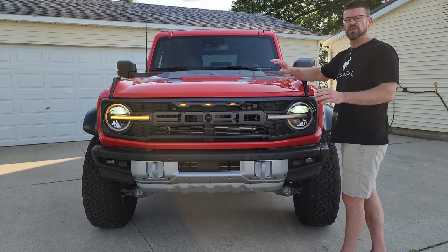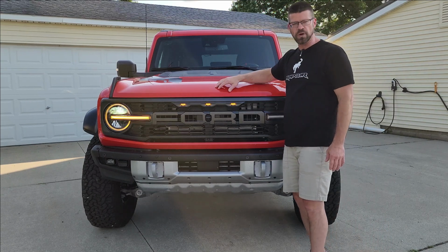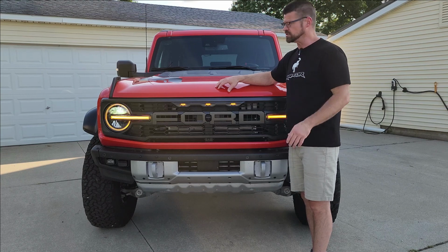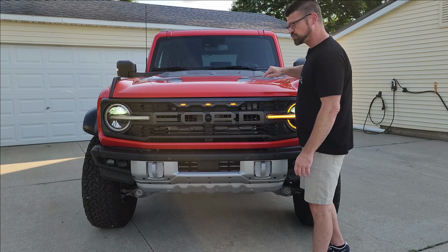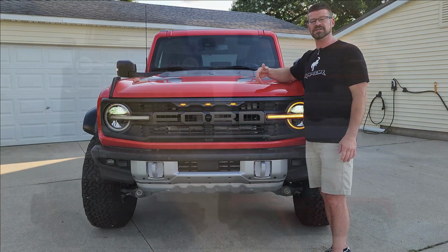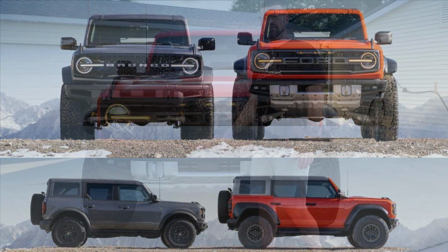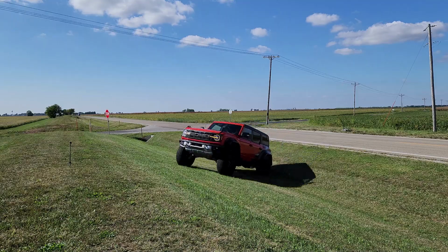The next thing is the bulk and the size of this vehicle. F-150 Raptors are massively wide, big trucks. It's why they have to have these lights and the lights on the mirrors. This one is 10 inches wider than a standard Bronco. You also have a 5-inch wider track underneath. It's actually excellent for off-roading.